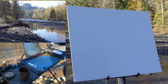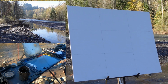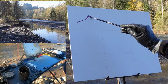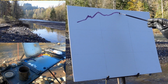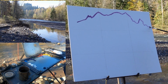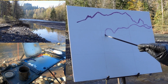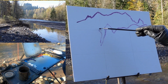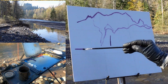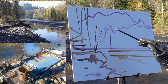Start with a small bristle brush and turpentine and do the sketch. I'm going to place the big shapes on the panel just quickly and roughly. I'm not too worried about the drawing at this point. I just want a guide for when I'm doing the turpentine wash. There's the quick sketch in.